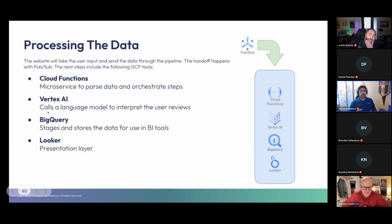So the other Cloud Function in this equation is taking that data and processing it. The review itself is submitted, parsed, cleaned, and then stored in BigQuery. So all the analytics are happening under the hood inside of the Cloud Function. That's one of the versatilities of Cloud Functions. It's nice and lightweight, but it's super flexible and can handle a lot of intermediate steps that need to happen for that data to get from the user to your visualization.